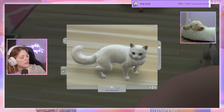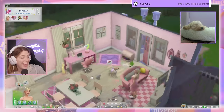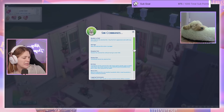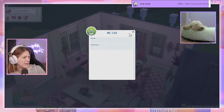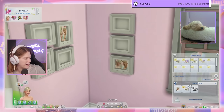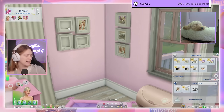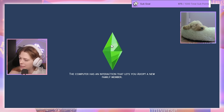Oh, wait. Did I even check Bliss's gender? I didn't. Is Bliss a girl? I don't know. I didn't check. It's male. Oops. Okay, let's change that. I know there's a way to do it for non-animals, but I don't know if you can do it for animals, so, but that's okay. Cute. Look at this. That's perfect. And these can be the kids. I love it. Okay, I think we need to adjust the cat's gender really quick because Bliss is a girl. Not that it really matters, but, you know.